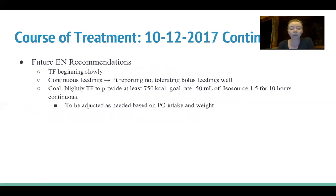So on 10/12 continued, we wanted the tube feeding to begin slowly, and this is all for future care. In addition to being slow, we wanted it to be continuous because he had reported not tolerating bolus feeding well. And a goal was our nightly tube feeding to provide 750 calories at a goal rate of 50 milliliters of Isosource 1.5 for 10 hours. And this would be adjusted based on his PO intake and weight.